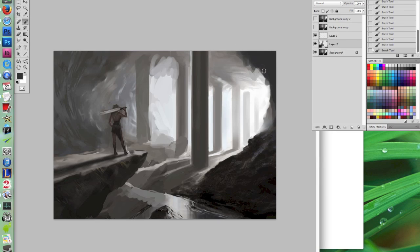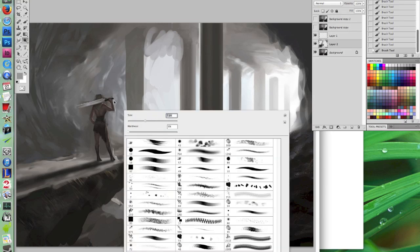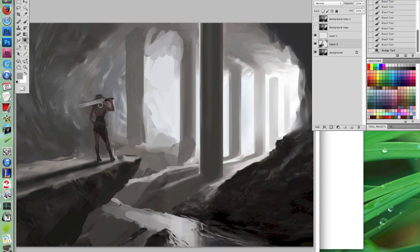So having a series of stuff there would help keep the eye in the image. And with the column moved over, now I probably want to also work on this character a little bit. I'm going to go back to my dodge tool, set for highlights, and just hit the highlights on this character a bit more. I want to make sure she stands out.